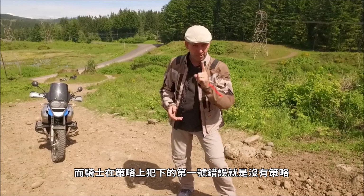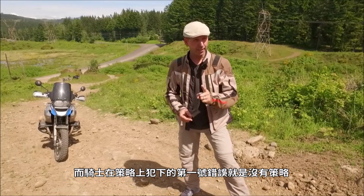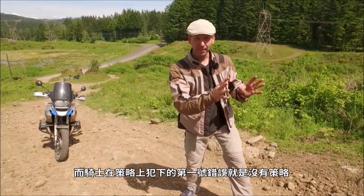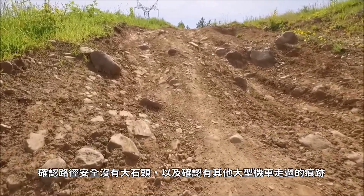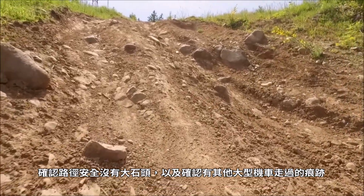The number one mistake that riders make for strategy is starting the hill without one. Don't be afraid when you're setting this up to walk the hill. Make sure it's safe, clean out the rock, and make sure that you've got a clean track, especially on a big bike.